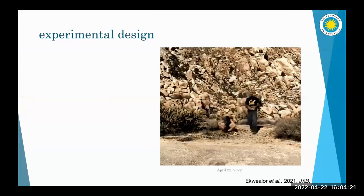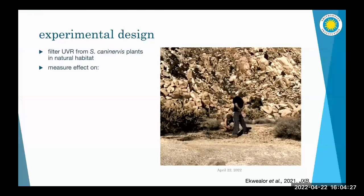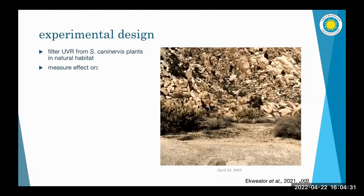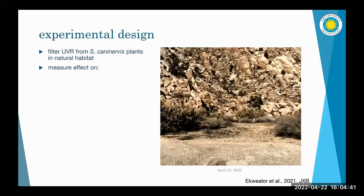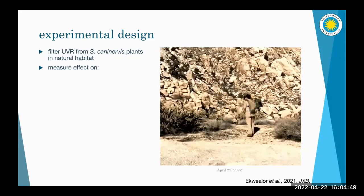So the experimental design was to filter ultraviolet radiation from Syntrichia canina in the natural habitat. I wanted to do this first in the natural habitat because it's difficult to impossible to recreate some of these extreme stressors in the lab. The sun, for example, you just can't recreate that. And I wanted to use this opportunity to tease apart the difference between the effects of full intensity sunlight and UV.